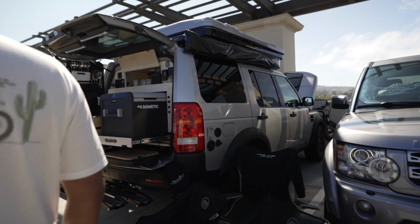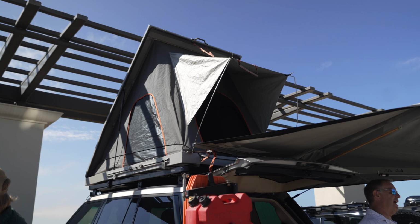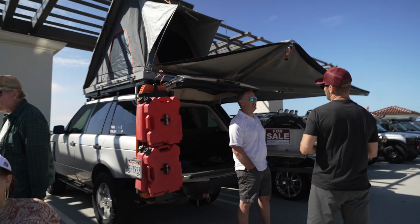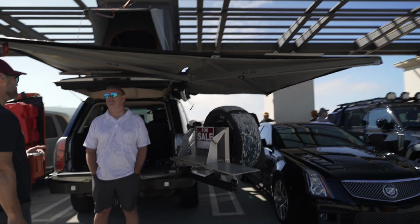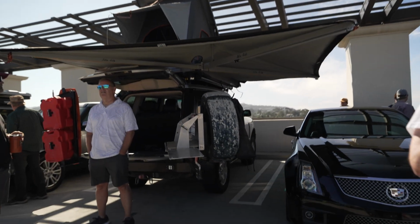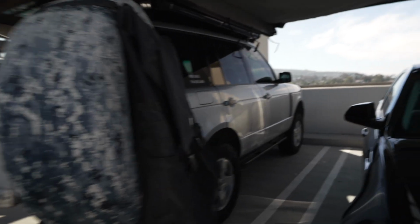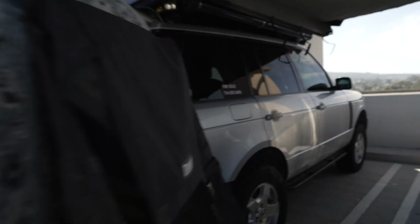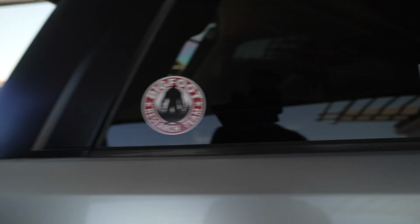So that's the one. And here we have another one, so you can see the top of that. The tent is up, and not only the tent is up, this guy's got the awning, the sunshade, going across the entire car. Wow. Yeah, nice shade in here, and it is for sale. So if you want to buy it, he's searching for Bigfoot.